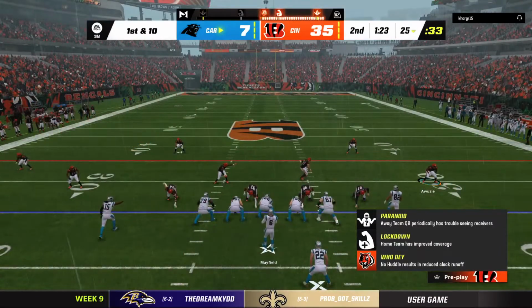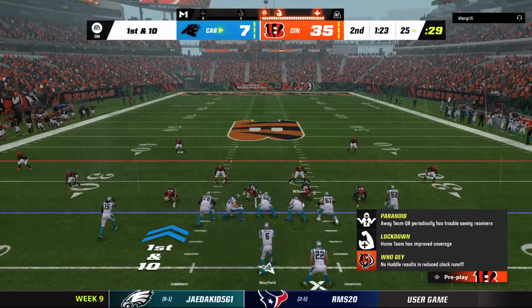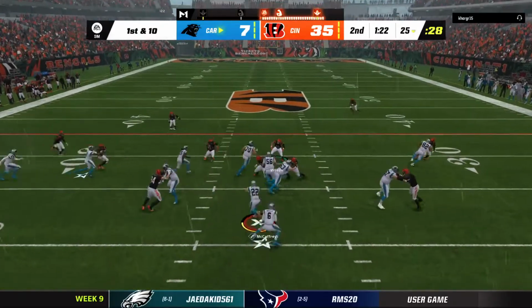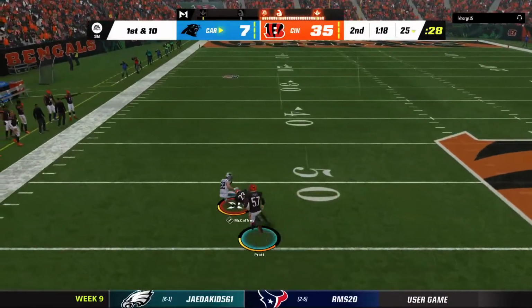The Panthers out there and ready to begin their next drive. And Charles, we'll see what they can do here. Not a ton of time left, but enough certainly to get points out of this drive, and they need them right now because they're trailing.